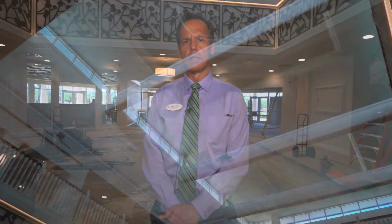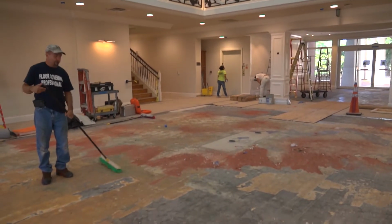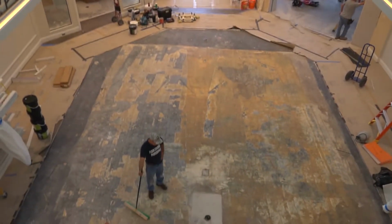What won't be in place yet is the fireplace that is going to be in the lobby, but the carpet will be down, the tile will be down, and residents will be able to enjoy the lobby and the Palm Grill very soon. The Blend Cafe behind me will be completed by the end of the year. That's the next thing to be completed here on the first floor, and then that'll be ready to go in January. And then we'll move over to the fitness area, which was the current Promenade Cafe.